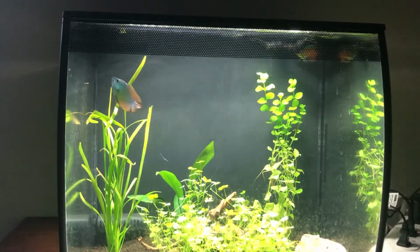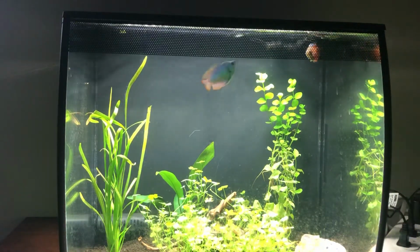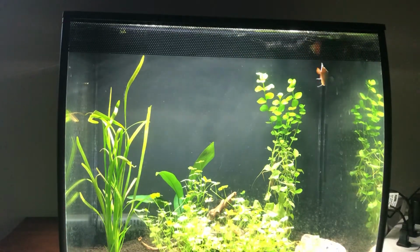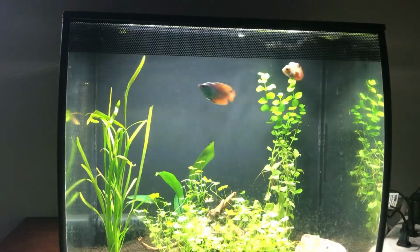Before, the female would kind of take all the food because she would stay more up at the top and he would stay more at the bottom corner. But I think now they're both used to where the food is going to be and anticipate that, so that they're getting more equal food.